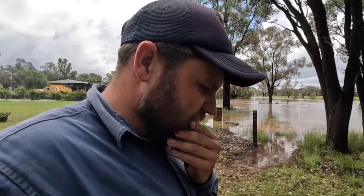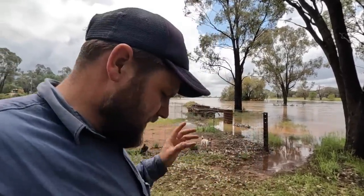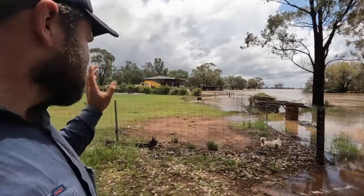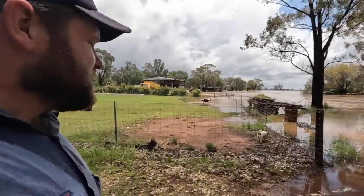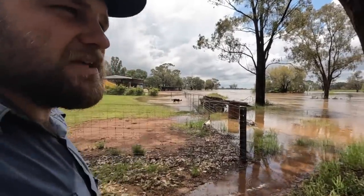Some might remember, was it March last year, we had a flood go through. This is the same spot. This is just the backyard of my house. So yeah, it's just in the backyard a bit. Our house is a little bit off the ground, so a meter or so, it should be okay.